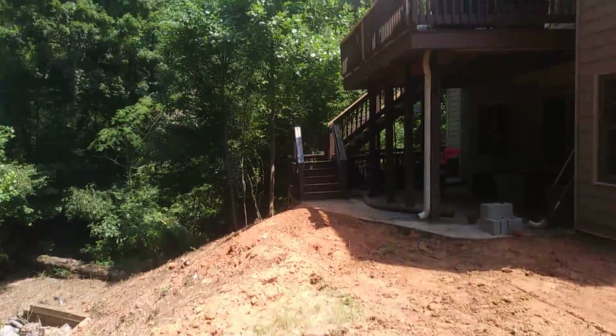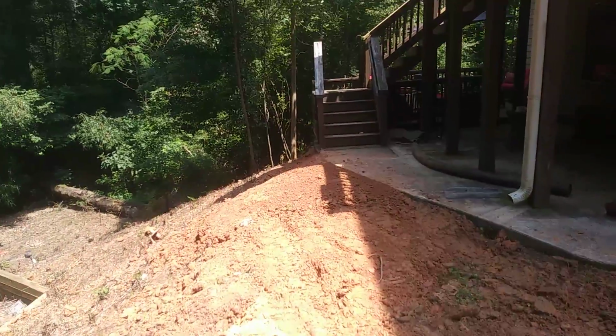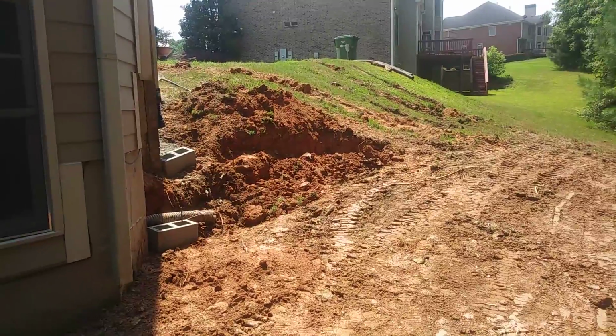We built up some of the dirt on the side of the concrete slab to stop it from falling off so bad. It was dropping off real bad, so we used some of the extra dirt we had still around the sides. And that's what we dug out for the retaining wall right there.